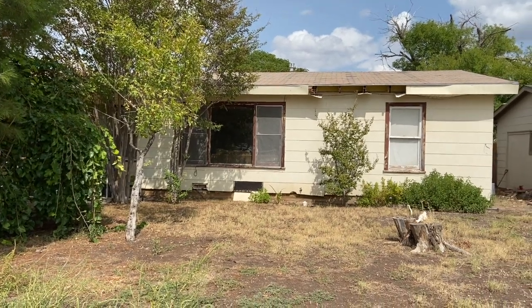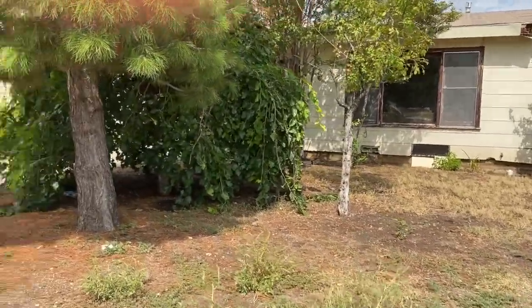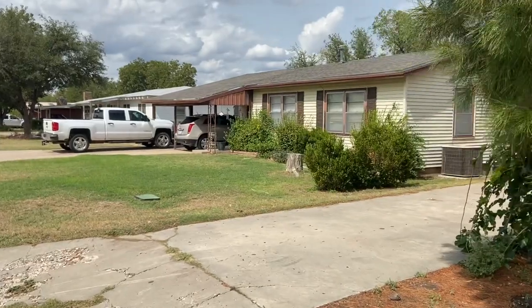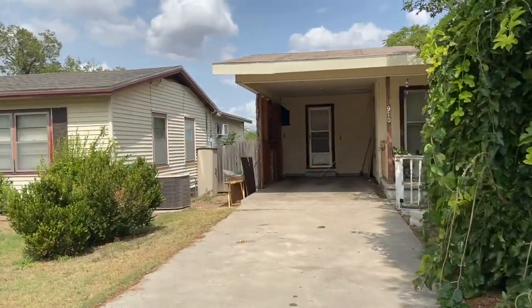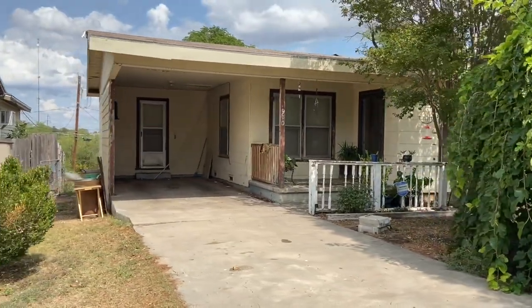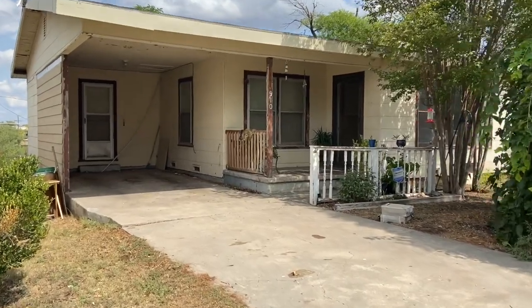So here's the outside of the house. Obviously it is in pretty bad condition, and the last house didn't have nearly as much exterior work to do, so that's going to be kind of new for us. It obviously has all of these trees in the front yard, so you cannot even see the house. It almost makes it look even more run down because of how overgrown the trees are.